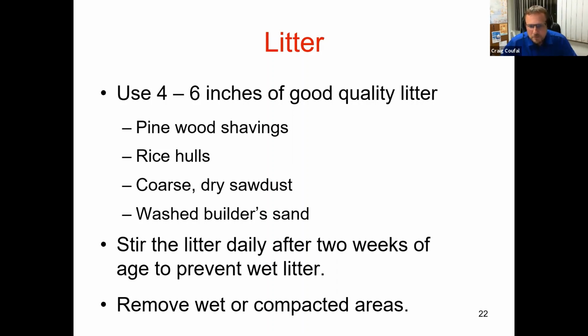We want to make sure after about 2 weeks of age that we stir the litter frequently. We don't want to get any caking or manure slicking over on top of the litter. We want to keep it fluffy and dry and stirred up. And if it does get wet or compacted, we want to clean that litter out and bring in some fresh stuff. Usually over a 6-week grow out period, we end up changing the litter 2 or 3 times, just depending on weather conditions and humidity and ventilation and all that kind of good stuff.